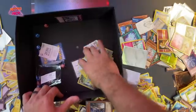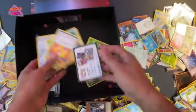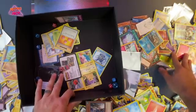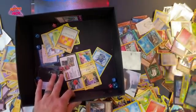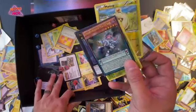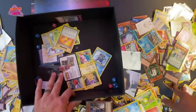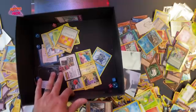What I'm going to do now, as long as there's nothing else in here, is look through these. I'm going to use the TCG app, I think is what it's called. You can scan cards and it'll tell you what they're worth. We're obviously looking for $7 back. I guarantee you, we blew that out of the water. So I'll check some of these and get back to you here in a minute.